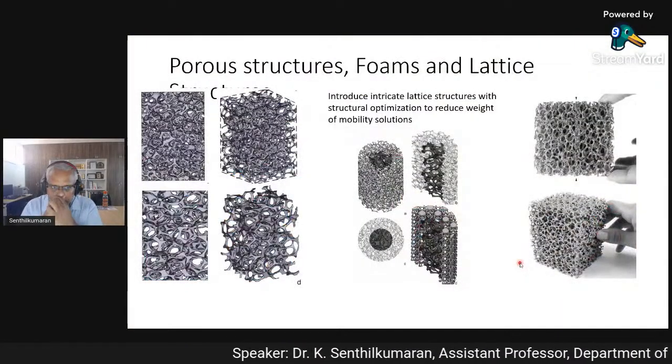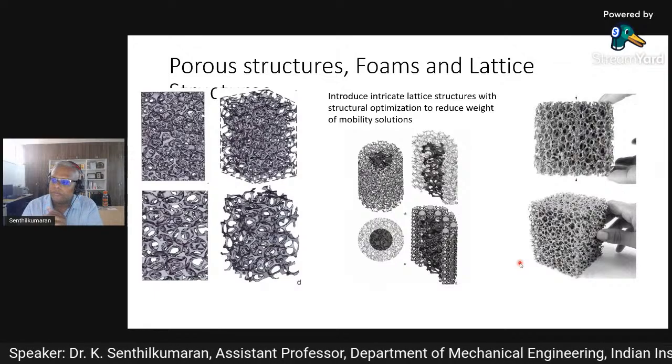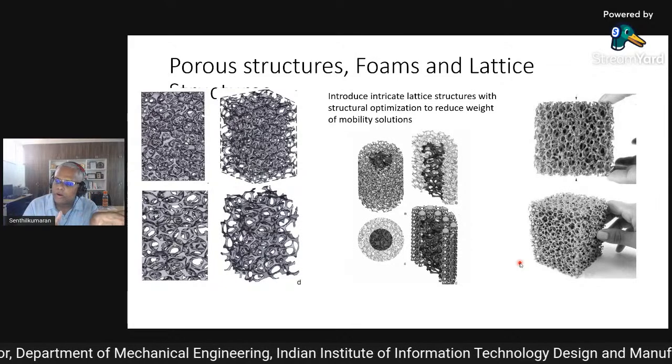So you can also use a lot of foam structures, right? The porous structures, the foams, the lattices. So you can imagine any complex internal structure and you can put it inside the 3D models.